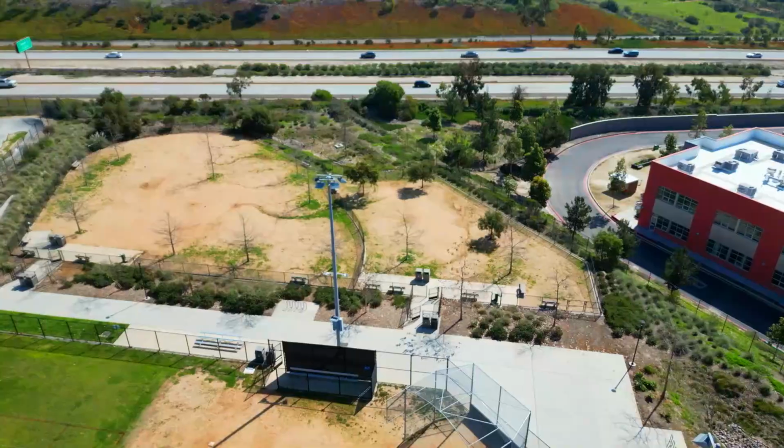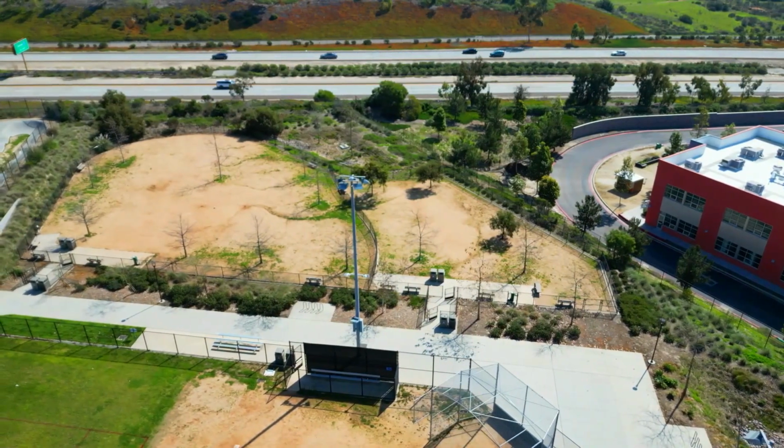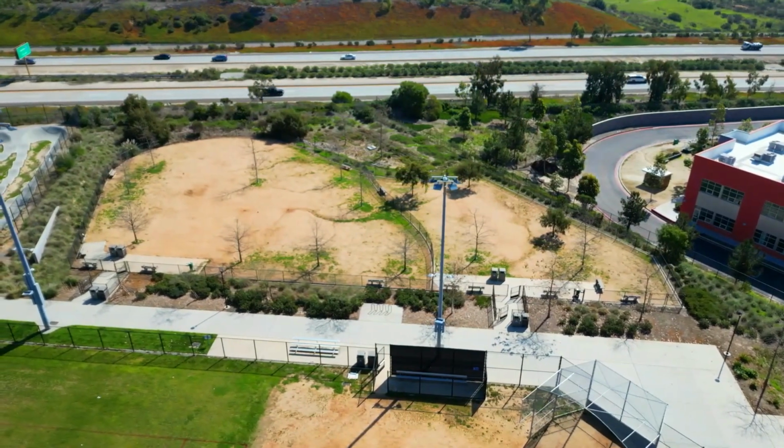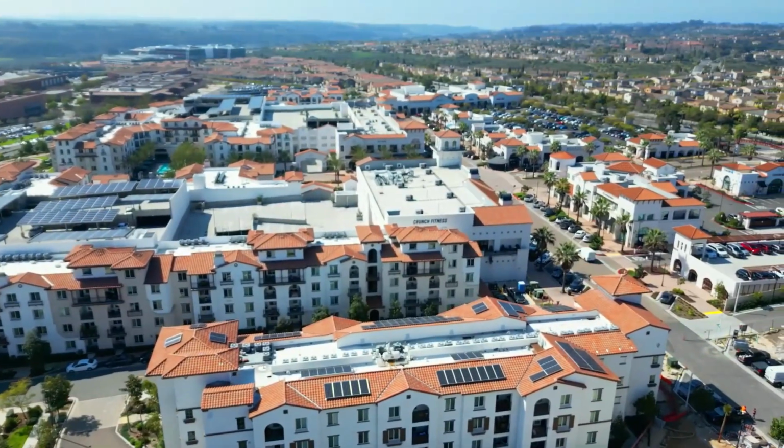As we're walking around the park, we're exploring a little. We found a big old dog park right here. It's pretty empty, which is not common for dog parks in San Diego, so maybe it's a little bit more unknown.